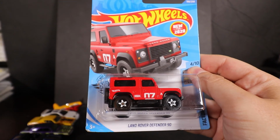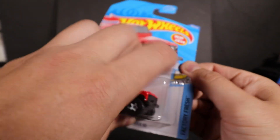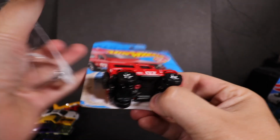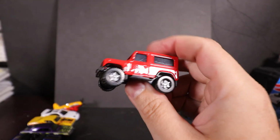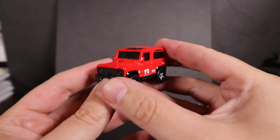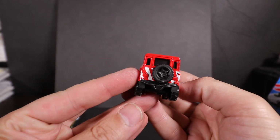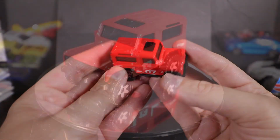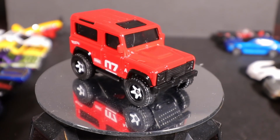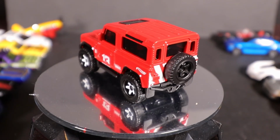Number 199 is going to be the Land Rover Defender 90. This is a new for 2020 model. And it starts out in this red deco, which looks really good. Number 13 on it, supposed to be down low like that for whatever reason. But that's a cool casting to have in the Hot Wheels main line. I dig it. Lots of Land Rovers coming out in Hot Wheels.